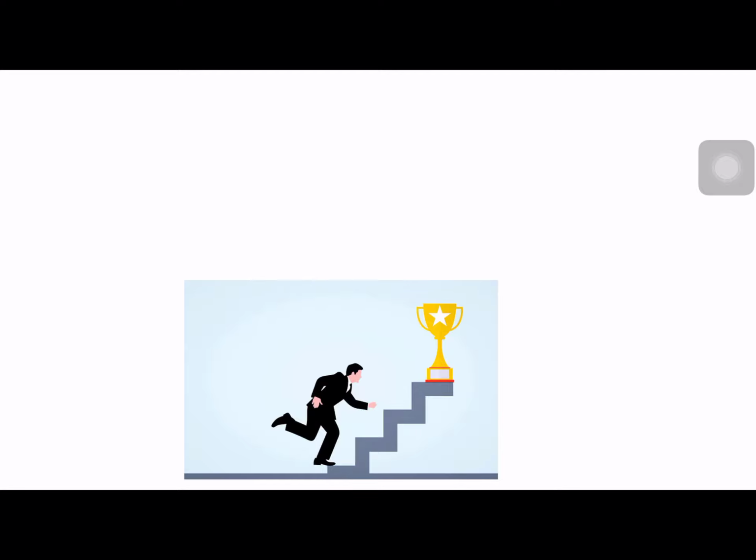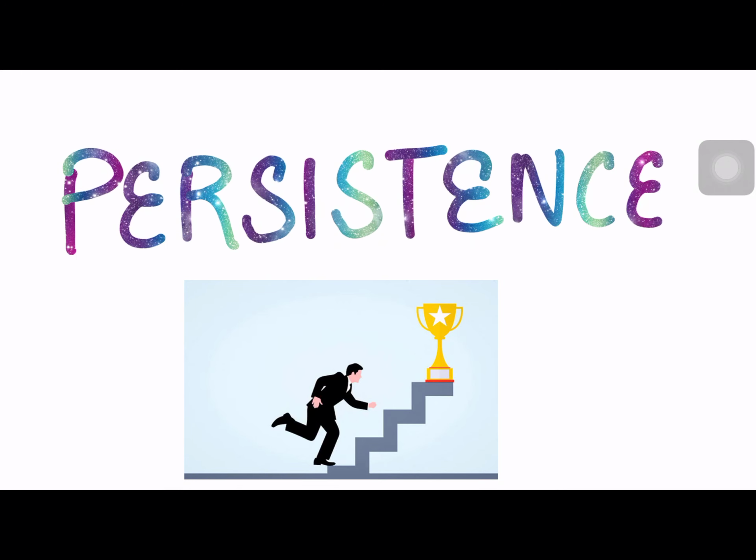The very important trick I'm going to tell you is persistence. Whenever you're doing things like this exam, you have to be very persistent. Most of you think that you fail in a mock test or get low marks, marks you did not expect. At that time you should not leave. You should not quit anything. You have to keep going continuously. Persistence is the key to success, I will say.